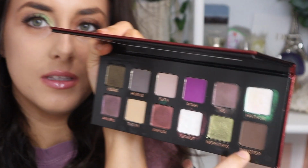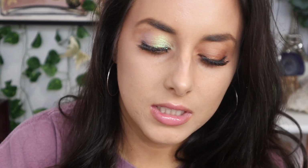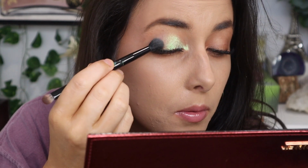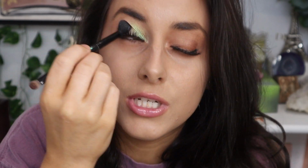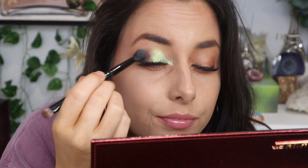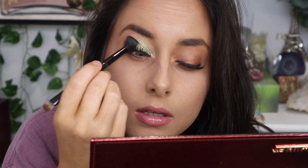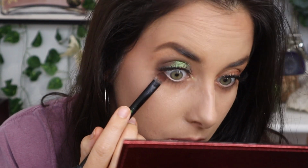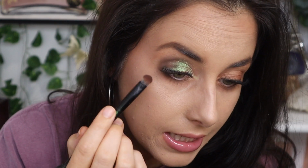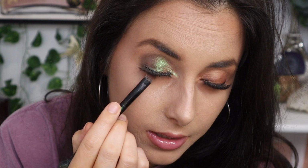But I'm going to go in with this dark brown now, just to deepen up the outer corner. And I really do love this brown. It's a really cool tone, which is my favorite kind of brown to go into. I'm just going to keep working that up, and then I'm going to go back in with that shimmer to blend that in with the crease. I'm going to go in with that dark brown and put that on the lower lash line to tie that in with what we got going on.